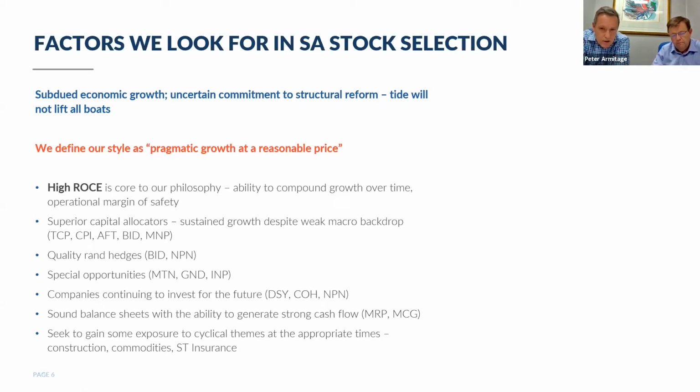Your management teams are not sitting in the C-suite just occupying the seat. They're doing things. They're changing things. Markets do change, and they're actually deploying their balance sheet. And then finally, I wouldn't say that on this last point, necessarily we're always in these sort of areas all the time, but we're open to the fact that cycles do change. These are not necessarily businesses that we would want to hold as core positions through all of time.